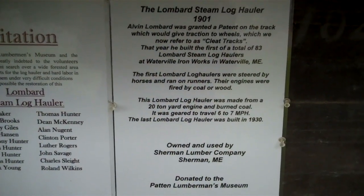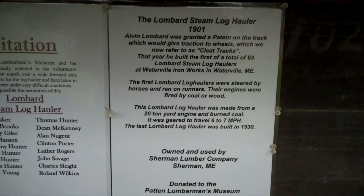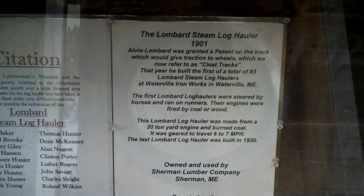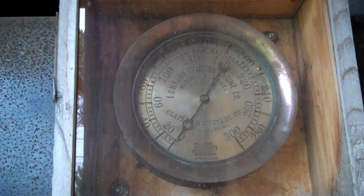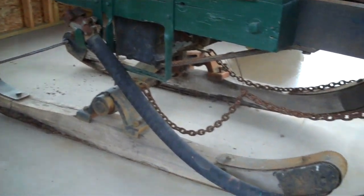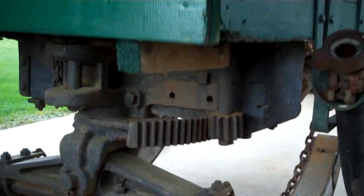83 of these steam Lombards were built. This is number 82, and it was owned by the Sherman Lumber Company in Sherman, Maine. An original Lombard pressure gauge goes to 300 psi. 200 psi would be a normal maximum pressure. These machines were used in winter, so we have skis on front for steering. Reduction gear, it's a 42-to-1 ratio going to a front steering wheel.